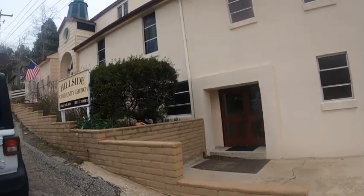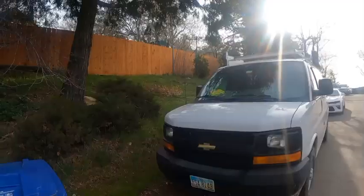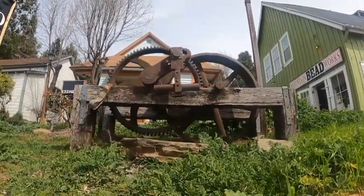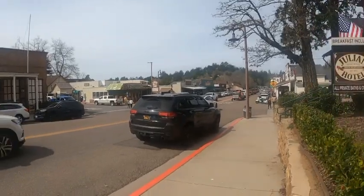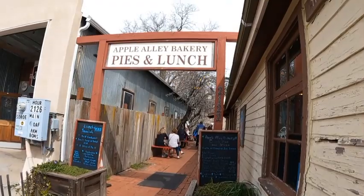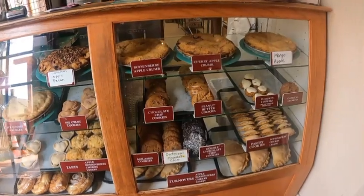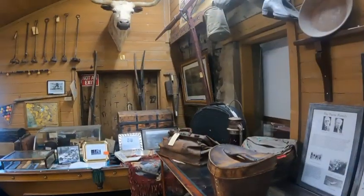The next day I went into Julian to go to church. This is where I went, and I found a parking spot on a side street. Then I went into Julian to get lunch, and I'm walking down Main Street here. I went to the Apple Alley Bakery for lunch, and they have some really good pies there. And then after lunch I went to the Pioneer Museum, and here's some footage from that.